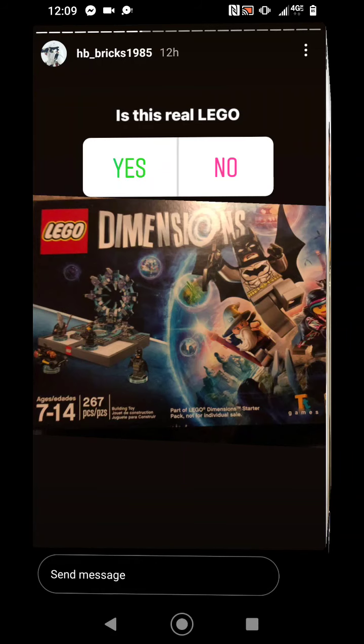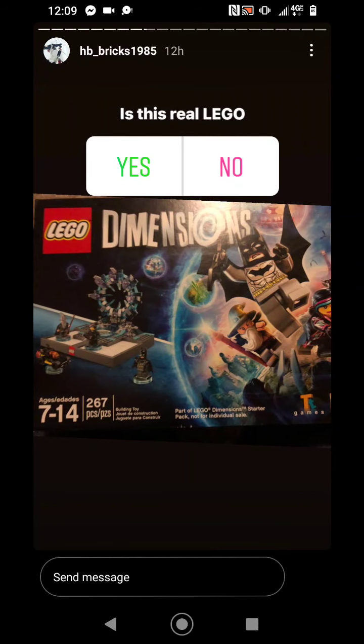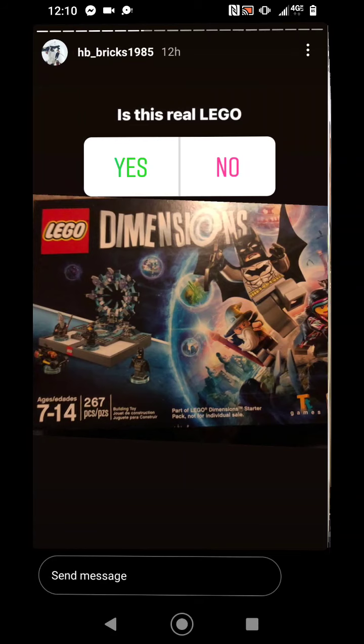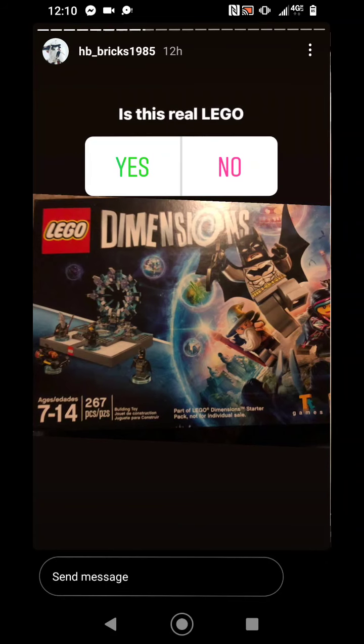Is this real Lego? It is a toy. Video games are classified as toys in most people's minds, as opposed to other types of media, other types of entertainment. And when it's oriented towards a learning experience or for a younger audience, it's a tricky thing, because I know there are plenty of video games that aren't for education and aren't for younger audiences. But this particular Lego set, this particular Lego video game, yes.